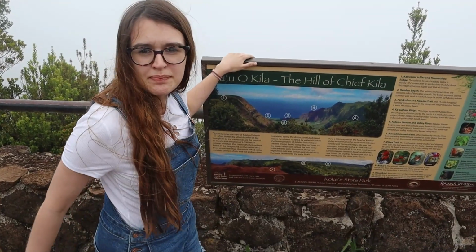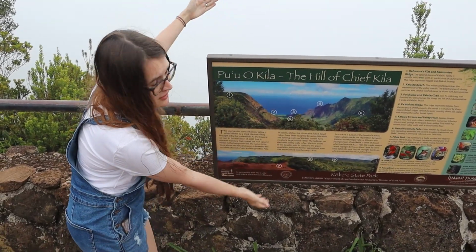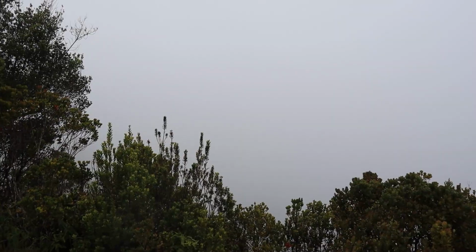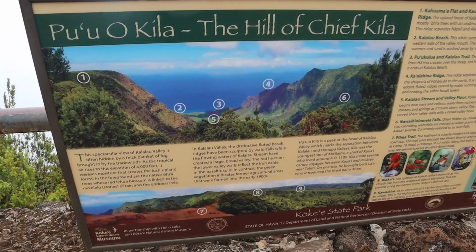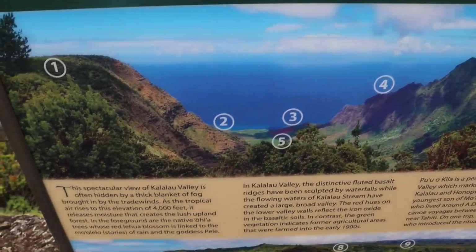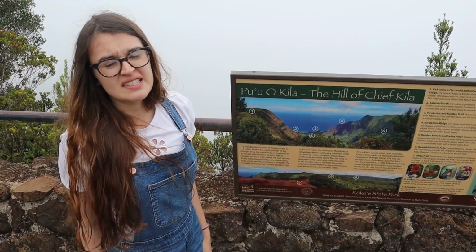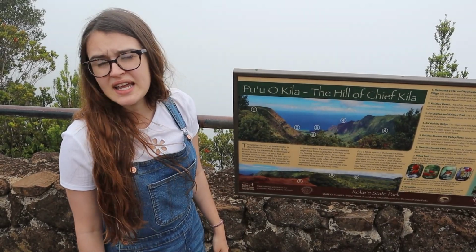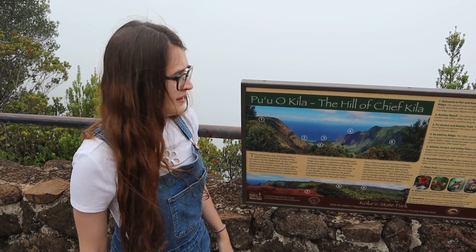Some of the overlooks in this park might be a bust. There's supposed to be this beautiful picture behind us right now, but as you can see, it's all mist and fog. But they say this one, it's fairly often that it will be enveloped in fog and you can't see it. So I guess we just didn't come at the right time or the right day. The fog got us this time.